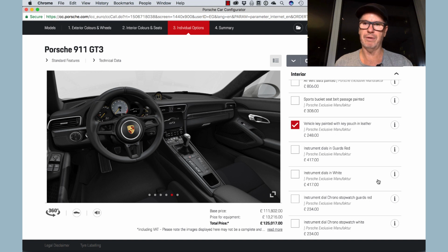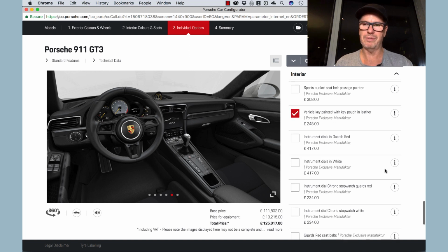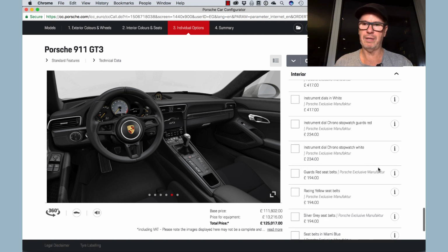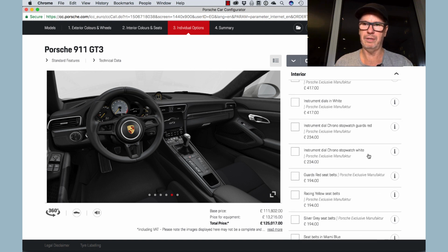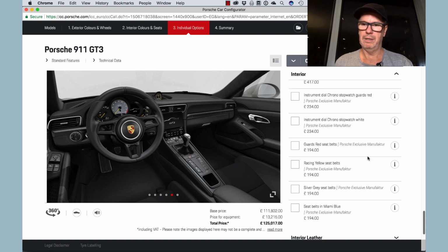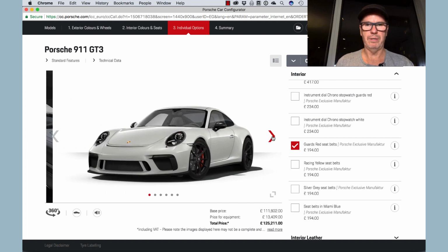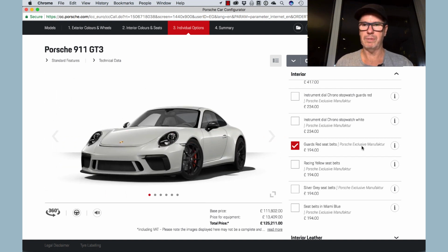Vehicle key painted, I think you've got to do that because it's only £248. Instrument dials in different colors, I think we'll leave that. I'm not really keen on the instrument dials in different colors. I kind of like it in the black gray. Seatbelts, seatbelt color, I think we can go the red. I think the red is a nice touch to the satin aluminium and the black in the interior, and I think with the crayon, the exterior crayon color, it will actually look quite good in the red, especially with the red calipers.